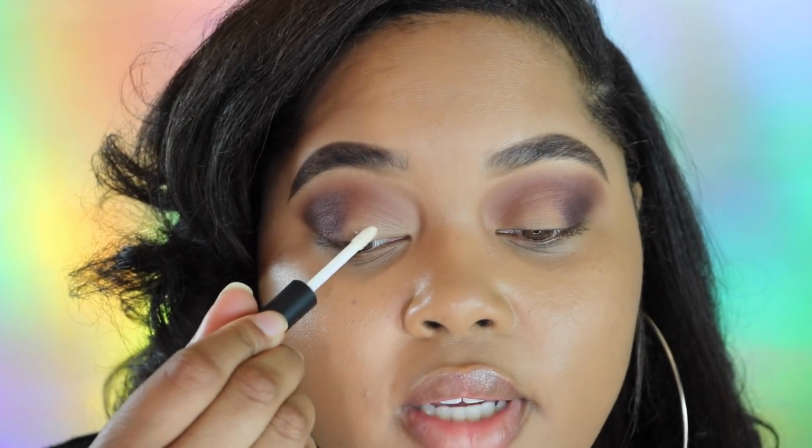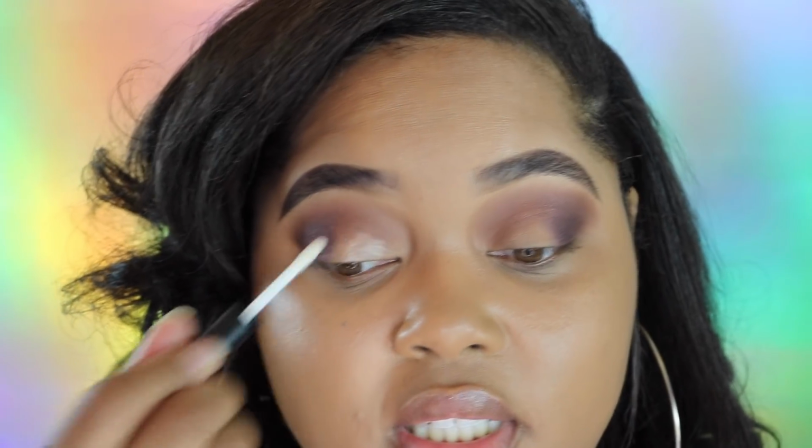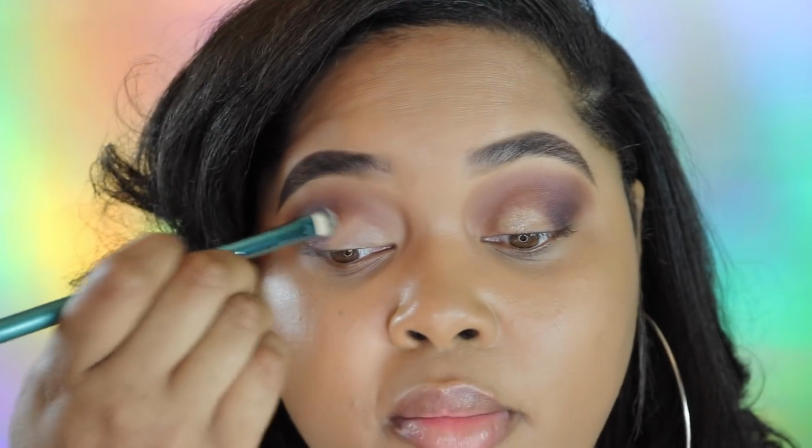So now I want to apply a tacky base on the lid because I know the glitter shades require an additional adhesive to make them pop and adhere. I have a sample of the NARS Pro Prime Smudge Proof Eyeshadow Base, so I'm going to apply that all over the lid. It has like a little doe foot. It's kind of lifting up my concealer, but that's alright, because it's going to get covered up anyways. I am just going to smooth that out all on my lid.